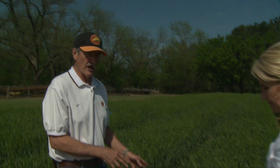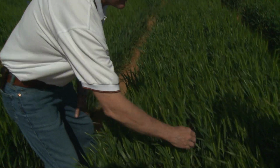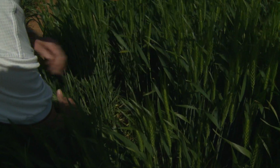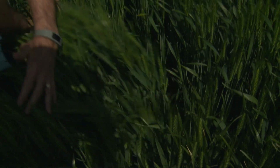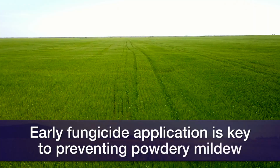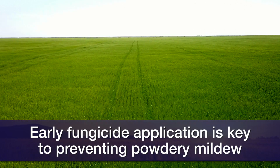This would be a plot that had an early application of fungicide on it close to a month ago, and if you do the same thing here and pull back the upper leaves, you see very little powdery mildew down low on these plants. And that's one of the strategies for controlling powdery mildew. Of course, you can have resistant varieties, but chemicals will also control this. But this is a good example where that chemical needs to go on a lot earlier than it would for the rust to control the powdery mildew.